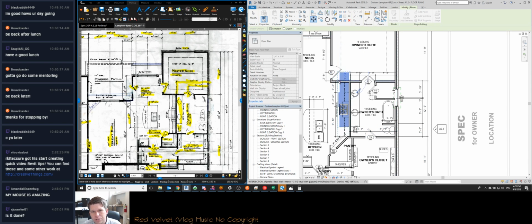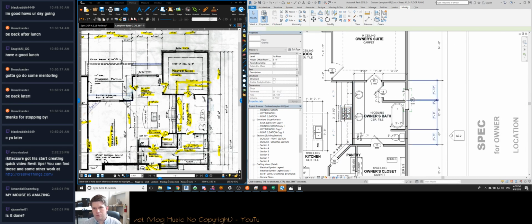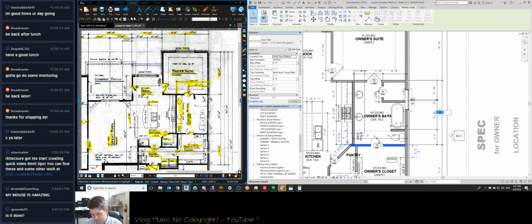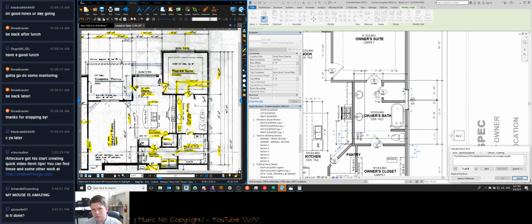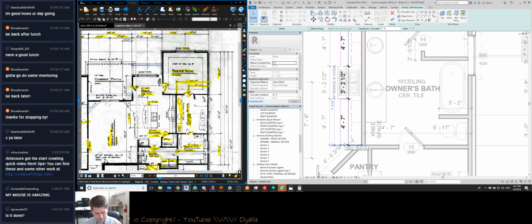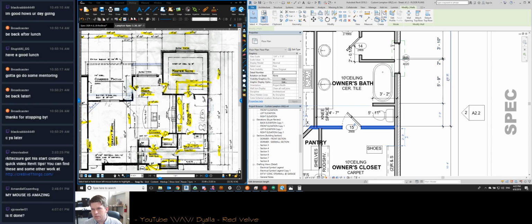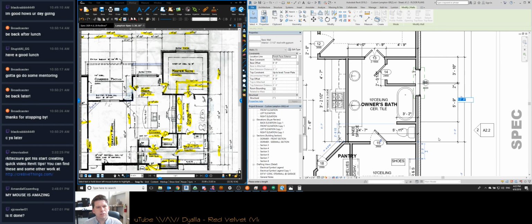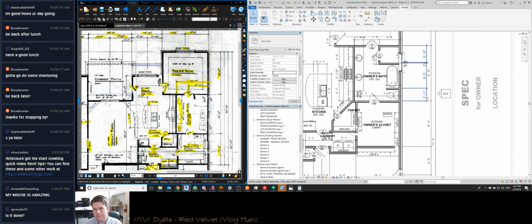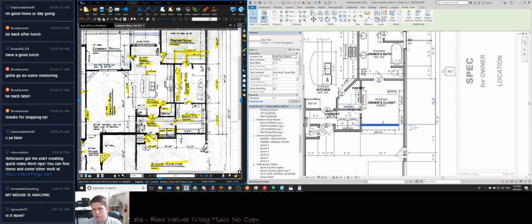I moved that 1 inch and the whole thing is jacked up now. If I move this 1 inch, our counter goes away. That's kind of ridiculous. Let's see if that'll fix it. Oh, you know what? No, that's right. There we go. Okay. Got 12'8". That should be 10'4".